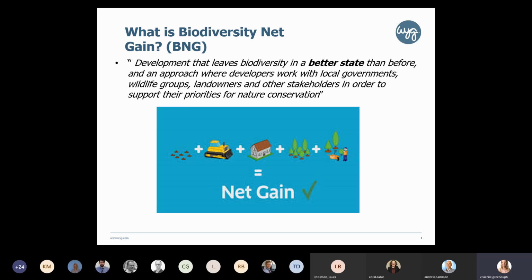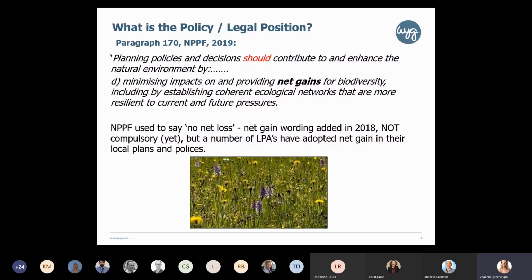Net gain also talks about off-site as well, and that's a key thing to remember, it isn't just to do with within your site. More on that later. So what is the policy legal position?